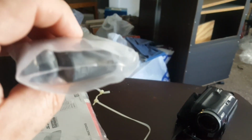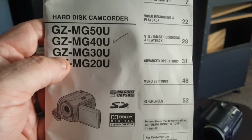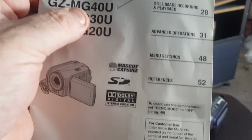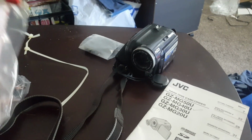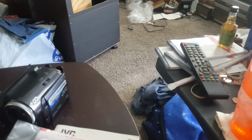Oh, look, lens cap. Here's some other goodies, which is zip tied together. So, let me get this open. Okay, I have no idea what these things are. I'll figure that out later. An instruction guide, and it says what this is: GZ-MG40U mascot capsule, whatever that is. Ooh, Dolby Digital Stereo. And what looks like some digital photo navigator software, amongst other things. I'll go through that in a minute.